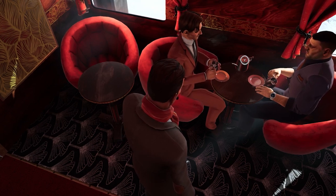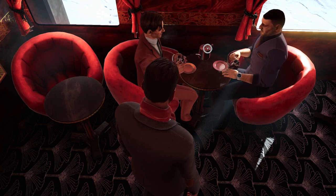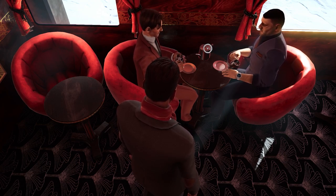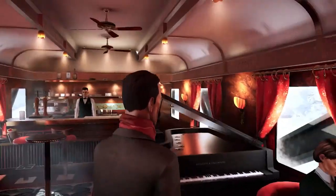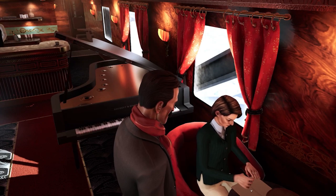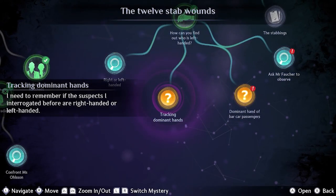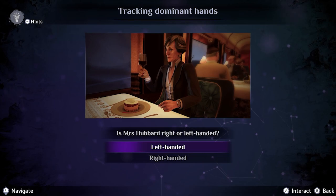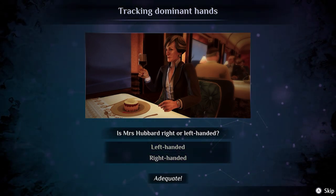Alright, they look like they're right-handed, because generally if you're picking up your cup to drink, like tea out of a teacup, you use your dominant hand, so they're both right-handed. I'll observe her instead. Uh-huh, and then she is also right-handed. Cool. So they're all right-handed. Mrs. Hubbard, right or left-handed? Right-handed. Adequate.